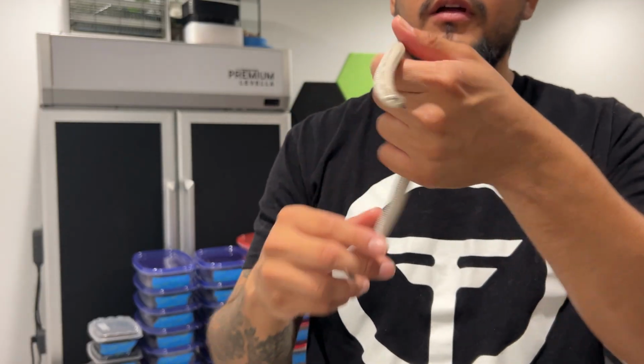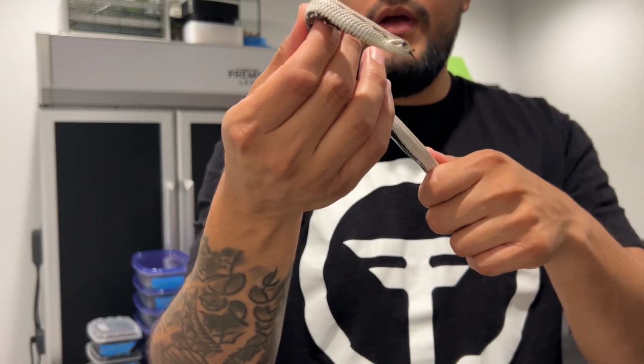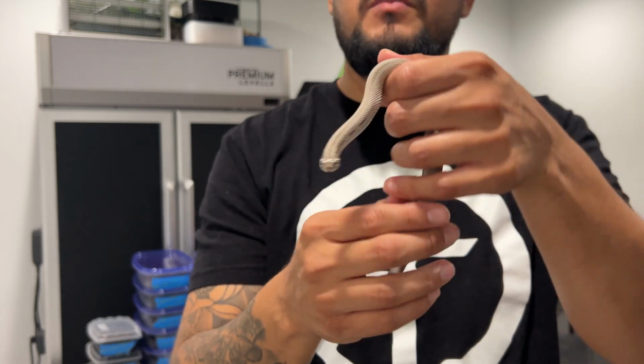But here's another hatchling that we got this year from Sparks Hogs.